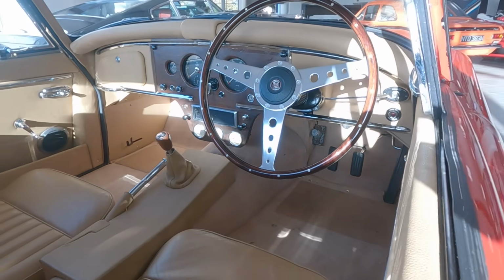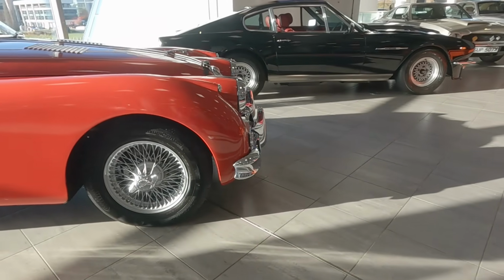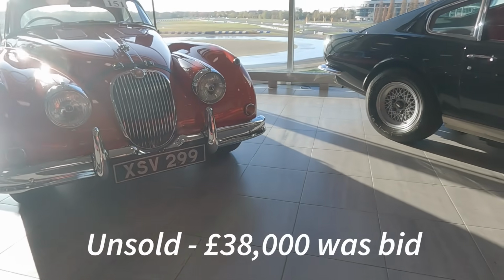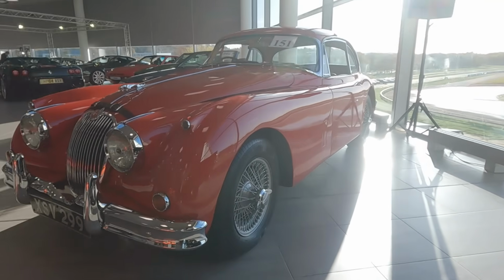Yeah, full restoration on this, stripped back. The auto box has been changed for a 4-speed manual. Absolutely beautiful car, guided at 46 to 53,000, which seems quite reasonable for one of these in this condition.